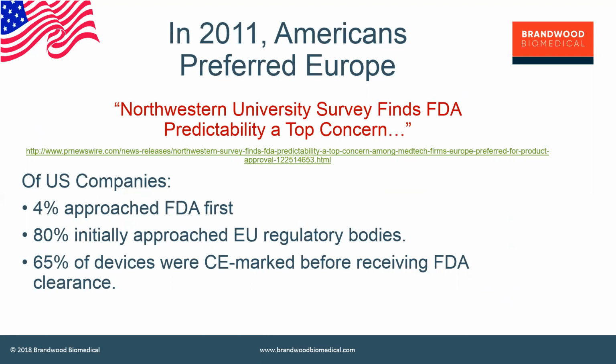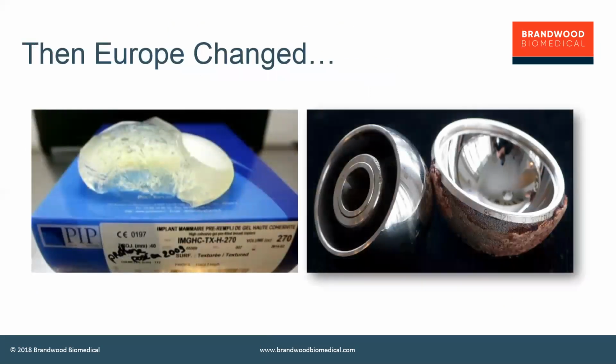And of US companies, it was reckoned that only 4% of US companies back in 2011 were going to FDA first. About 80% initially went to EU bodies, and by the time it made the decision and completed the process, about 65% of US manufactured devices were being CE marked before they were getting their domestic FDA clearance. But how things have changed.